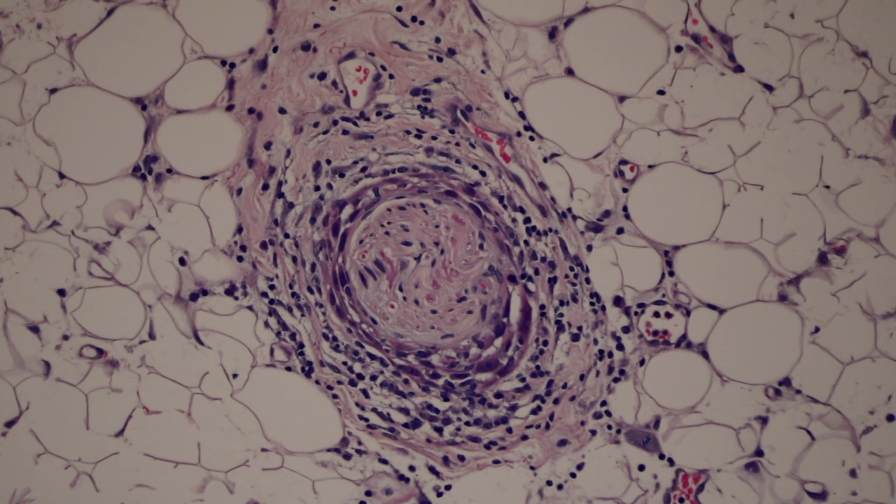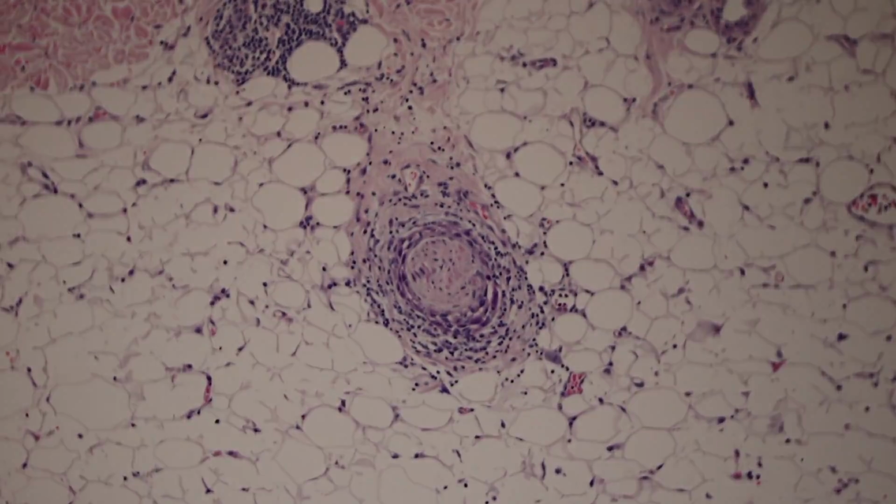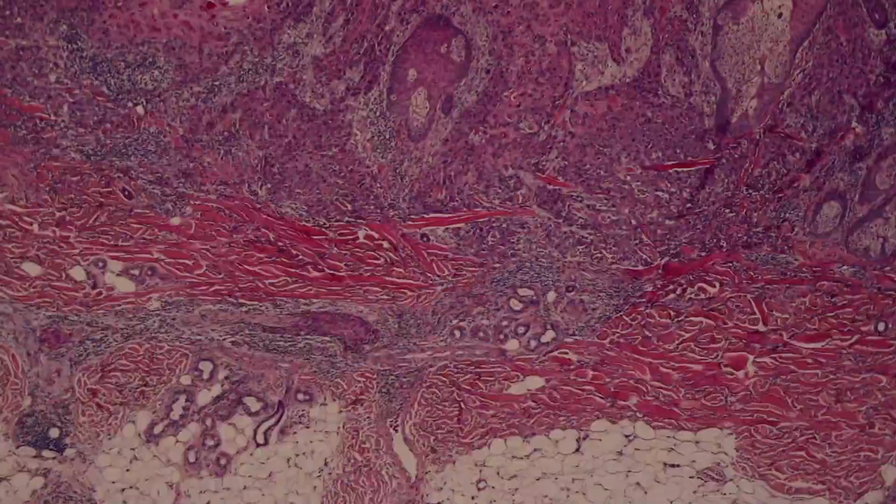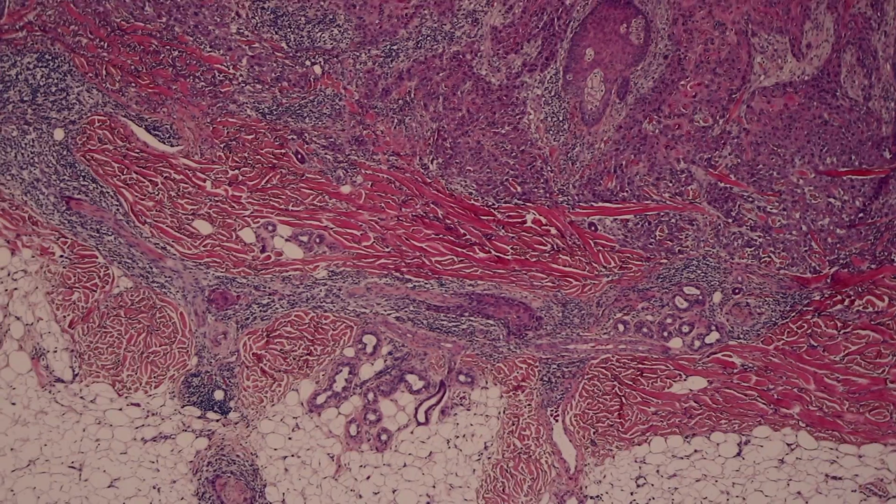Sometimes I've seen that before, where I had a nerve with myxoid change and perineural inflammation, and only on deeper sections did I find that there was actually invasive carcinoma wrapped around the nerve. So those are clues to think of perineural invasion. Here, let me show you on the deeper slice. I think here's a deeper section of that same tumor.